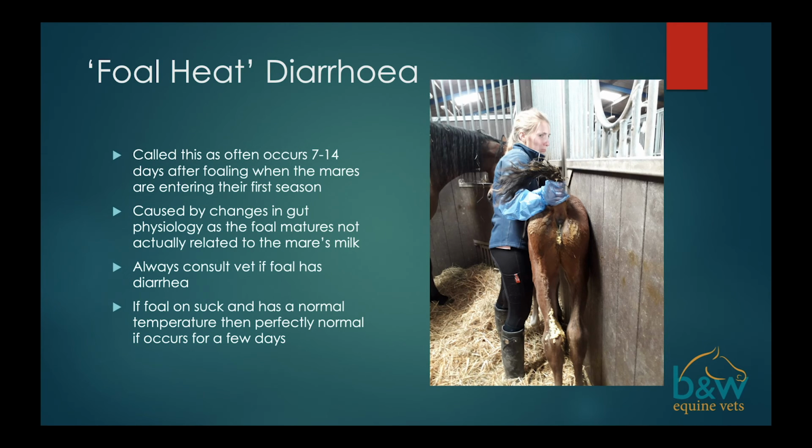Foal heat diarrhoea. This is one of my favourite photographs of a foal that had diarrhoea, and it was absolutely fine. And it cleared up quickly, but foal heat diarrhoea is called this because it occurs at 7 to 14 days after foaling, which is when the mares are entering their first season, so i.e. foal heat. It's not caused, as commonly thought, by changes in the mare's milk. It just coincides that this is a time that changes are happening in the gut physiology of the foal as it matures. And these changes can disrupt the natural flora of the gut, and the way it processes food, as it's probably taking on some bits of its mum's feed and some forage, and all those changes can cause it to have what looks like an upset tummy.